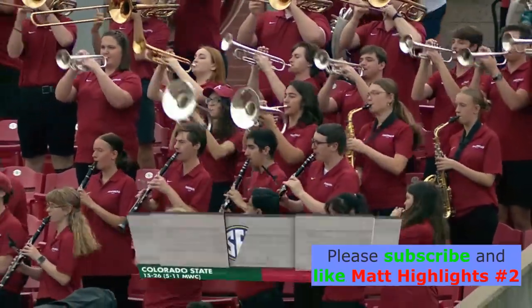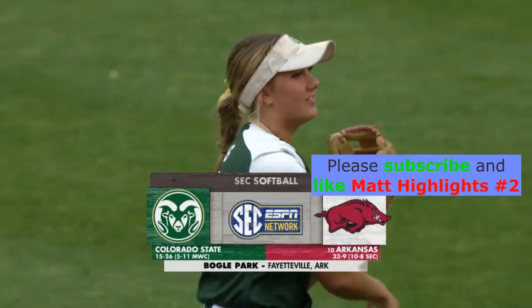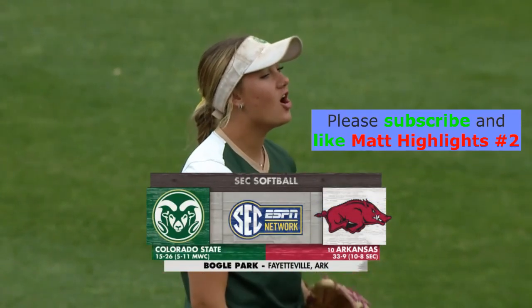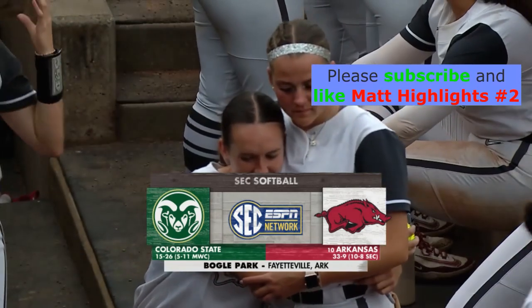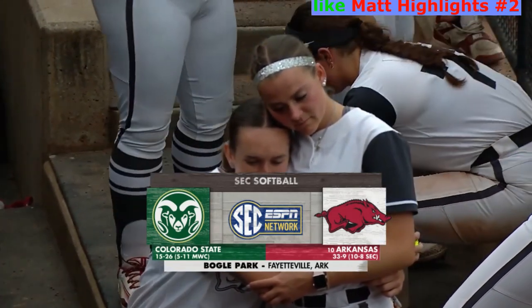Game one of the doubleheader saw Arkansas get offensive and quick. They won it in run rule fashion, 14-1. Now they go for the sweep, but the Rams might have other ideas. Colorado State and Arkansas, game two. High fans alongside the All-American.